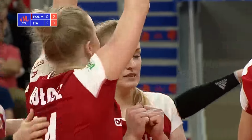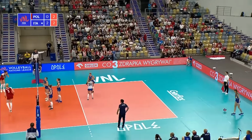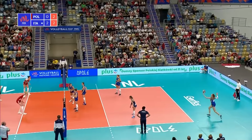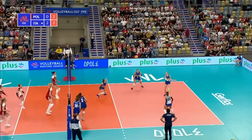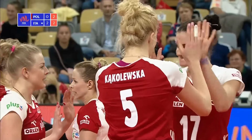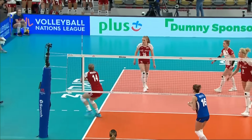Italy will serve. Pietrini. Bit of confusion in the front line between Kakolewska and Volleyball. Pietrini will go for a second time. Not the best position for Poland. Italy might have been better advised to let that one go. Looked like it might have been going out. But Pietrini decided to play it, and Kakalewska had the simplest chance.